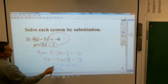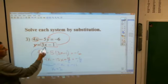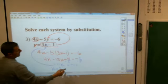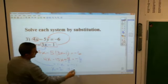Once you know the x, you go back to any one of the two equations and put that in for x. 3 times 1 is 3 minus 1, y then is 2.